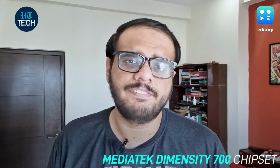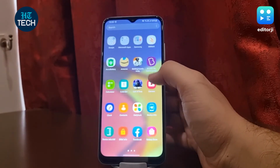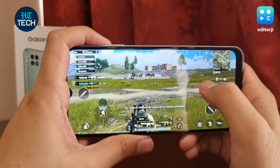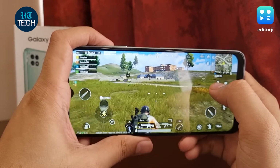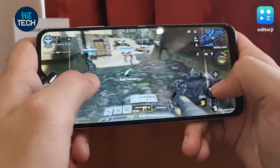MediaTek's Dimensity 700 SoC has proven to be very fast for the segment and offers great performance in the UI. Scrolling around in apps, changing settings and multitasking with opening different apps is all very smooth with no jitters or slowdowns. The gaming performance is also quite good, with Battlegrounds Mobile India performing very smoothly at HD settings and a high frame rate.